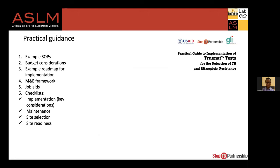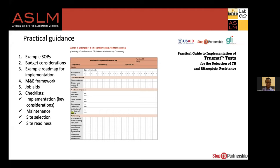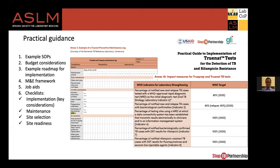And I'm just showing you here an example of a Truenat preventive maintenance log that was provided by the Bamenda TB Reference Lab in Cameroon, showing the daily, monthly, and as-needed maintenance that can be done on the Truenat instruments to help sites document their procedures. We also have an M&E framework that looks to the WHO indicators for lab strengthening to enable countries to start thinking about how to measure the impact of Truenat implementation.